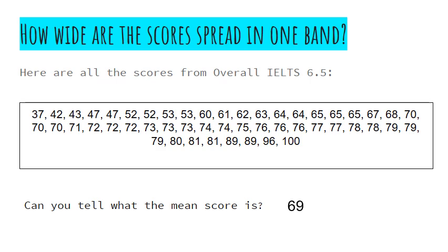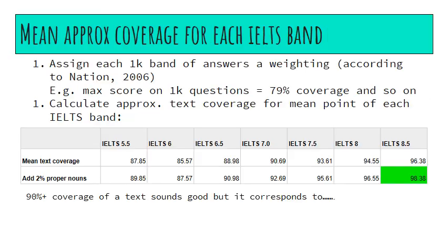The mean score in there is 69, by the way, so considerably lower than the 88,000 level. This is another way of looking at the data. Earlier in the presentation, we saw Paul Nation's data on how much text coverage you get for each 1,000 word family. Based on frequency, the first 1,000 words gives you more text coverage than the later ones. There was that diminishing returns thing. That model could be added to give an overall text coverage for the average student at each point on the IELTS scale, the overall IELTS score.